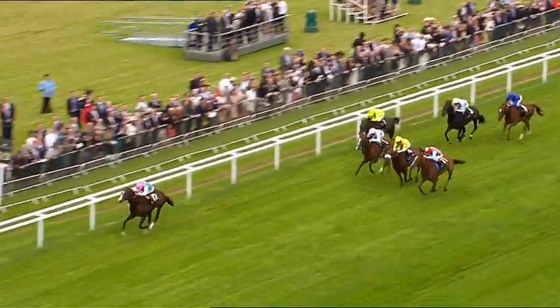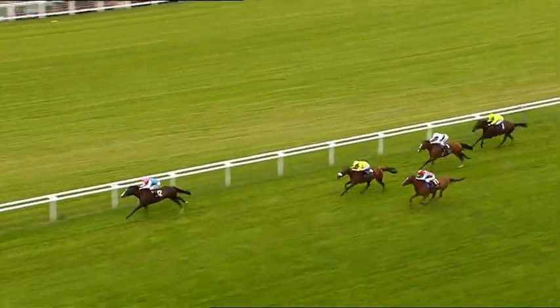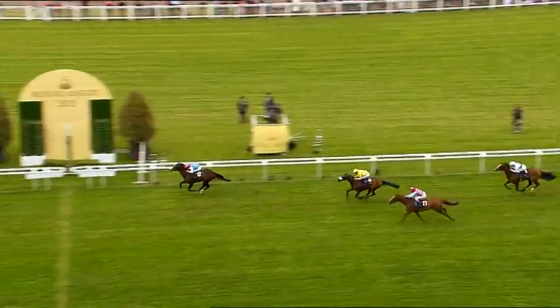What sort of pleased you about it? I mean, I thought he travelled very well, for example. He travelled really well. Yeah, you know, you were always very hopeful from a long way out. I'd be very happy to see a nice bit of rain because we know he likes it, but he's also performed well on fast ground.